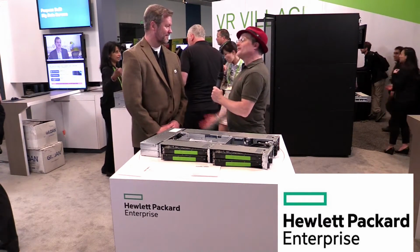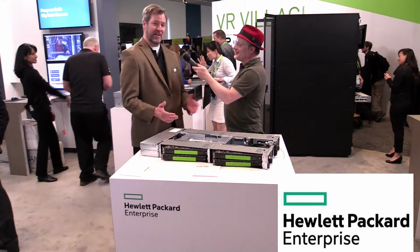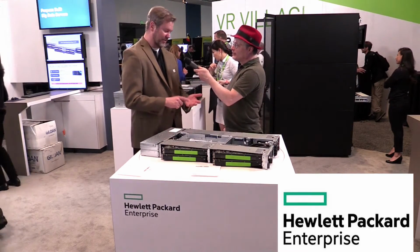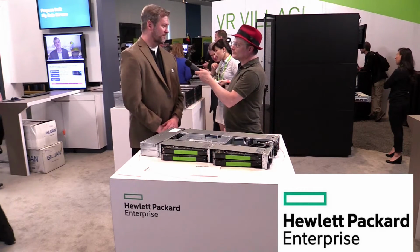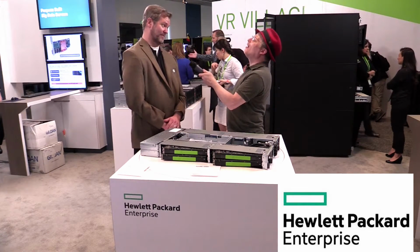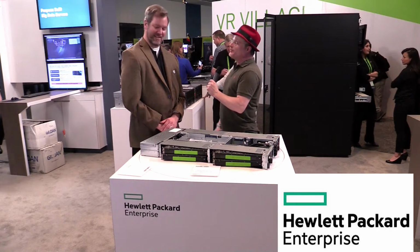I figured we should start at the beginning, though. Who is Hewlett Packard Enterprise, and who do you help? Sure. Well, recently HP broke into two companies. Hewlett Packard Enterprise is the portion that serves enterprise customers: servers, storage, networking, enterprise services, the big customers. On the other side went the printers, PCs, consumer stuff mainly. So you're the enterprise side of things, of course.